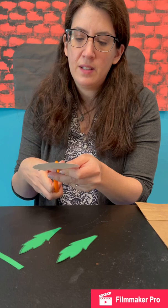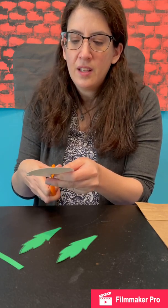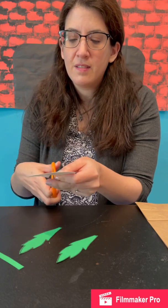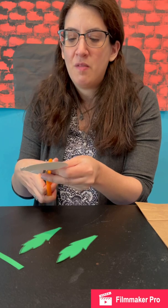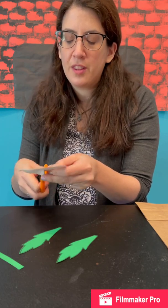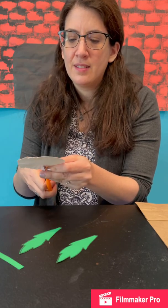And go all the way around. And this is kind of like those little fuzzy seeds. So after we do the cutting, we're going to kind of bend them a little bit back and forth to kind of give it a little bit of like a 3-dimension type thing.